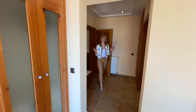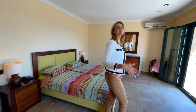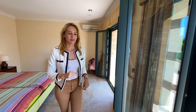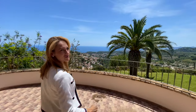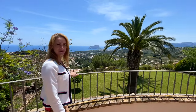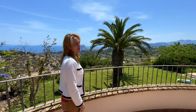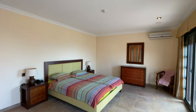Welcome on the upper floor, the first floor, where we have got three big, spacious, ample bedrooms with double beds, high ceilings, built-in wardrobes, and the most important thing, this amazing view right outside on the valley again. All the villages down here and the big, big sea view. Now Patrick is going to show you the rest of the other bedrooms and bathrooms so you have an impression of how they look.